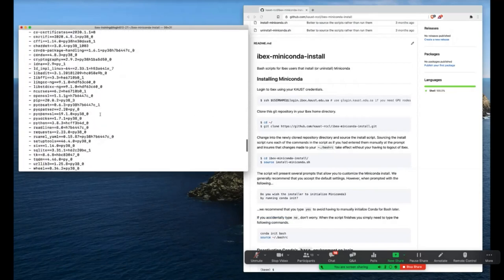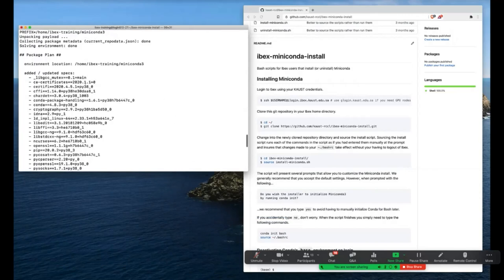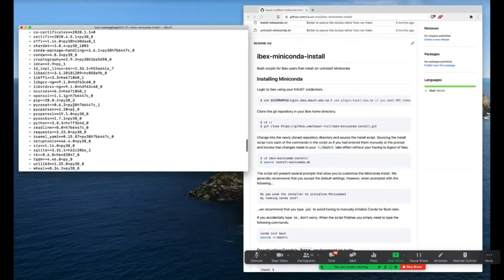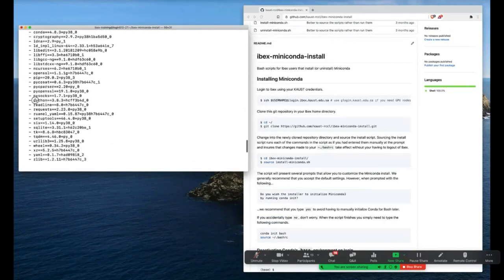So we can see that this initial base conda environment is being created. The base environment is created, again, in our home miniconda3 directory. And these are all the things that are installed as part of this base environment, which includes Python. Where is Python? Python should be here. Yep, so we'll have Python 3.8.3.